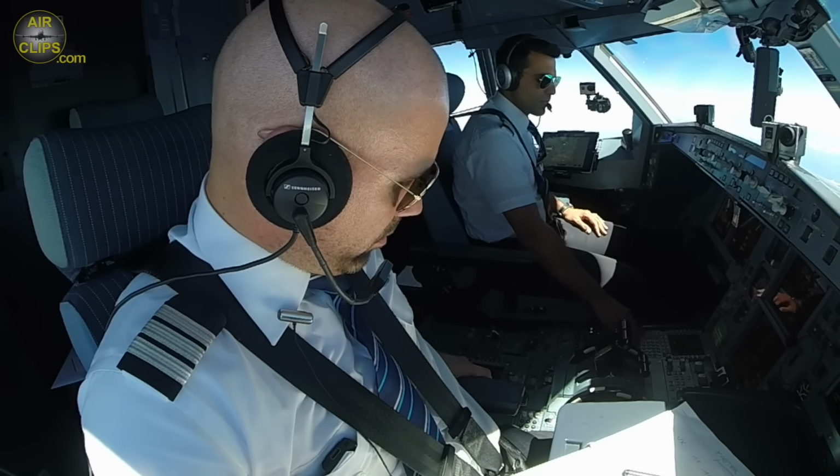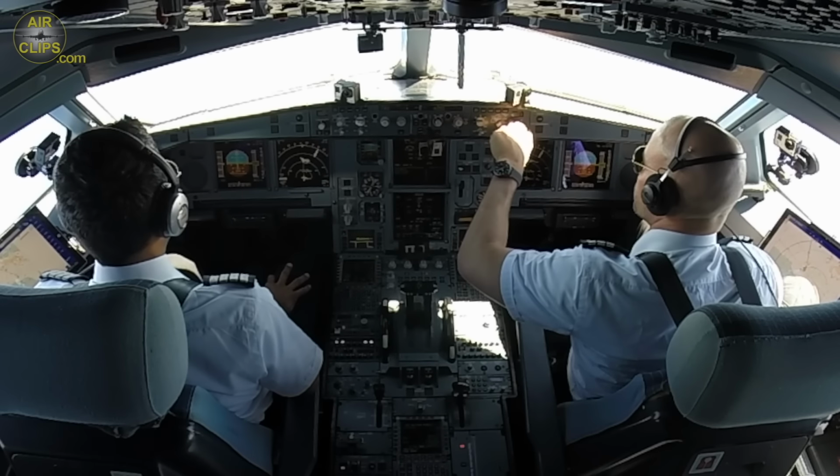So, at Biben, we have to be at 3000 feet or above. Maximum speed is 210. Increase all of the speeds, get straight up to our altitude. Cleared altitude, that's correct.